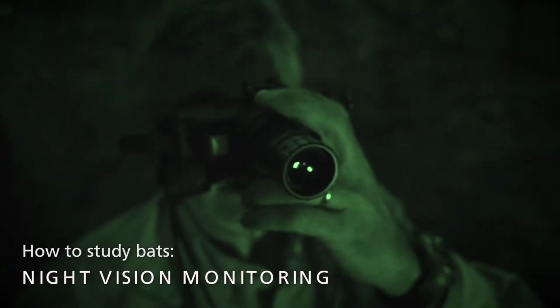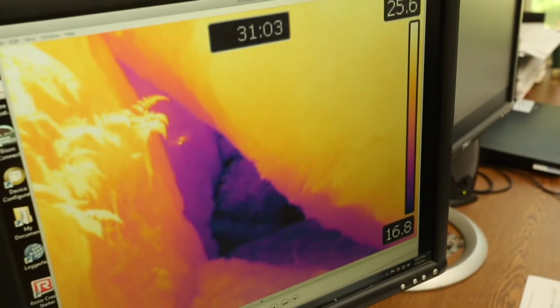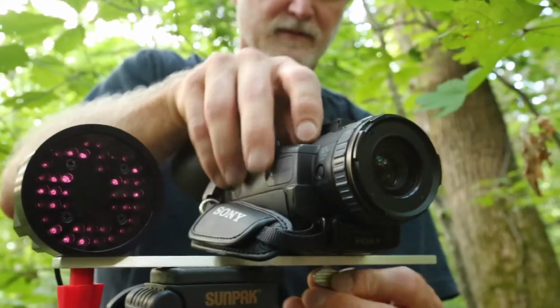So we've figured out a variety of scientific approaches or methods in order to monitor the bats in our parks. During the summer when bats are active, we use a more high-tech approach to count them.